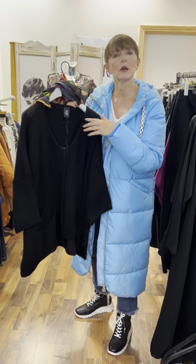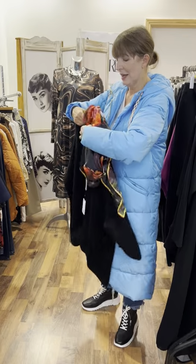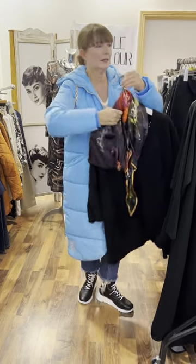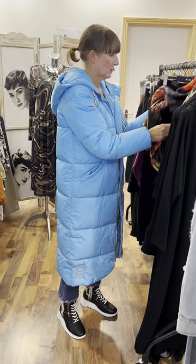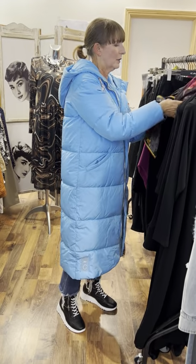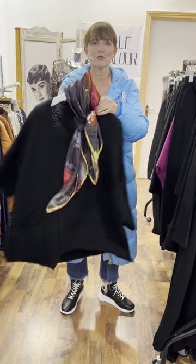Or you could wear it with a long sleeve t-shirt. But because I've got a new delivery of scarves, I thought this beautiful silky scarf, let me just retie this because it's wow. This gorgeous silky scarf I wanted to show you because it has an explosion of colours in it. So let me just retie it and let you see how it picks up on our black sweater. Doesn't that look really, really good?